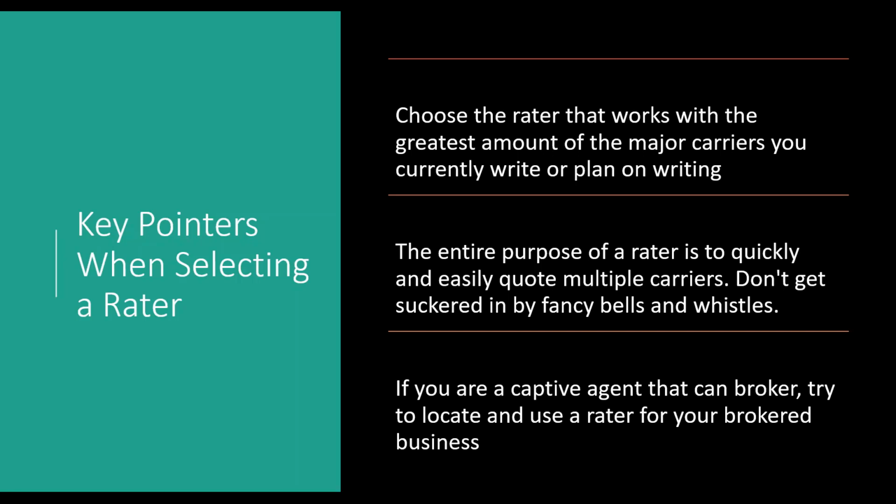So if you are a substandard agency and you plan on becoming a standard agency, then you better go get a standard rater. You better get a PL rater, EZLynx, something. QQ, you've got to get something, because it's not going to work otherwise.